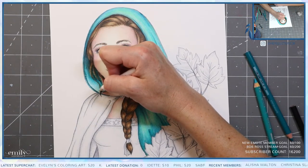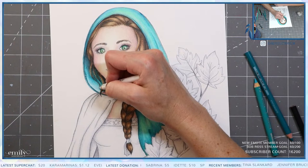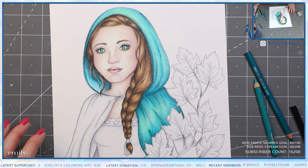Okay. Just using the white, just a little bit. White for me just does that extra smooth out that it needs.